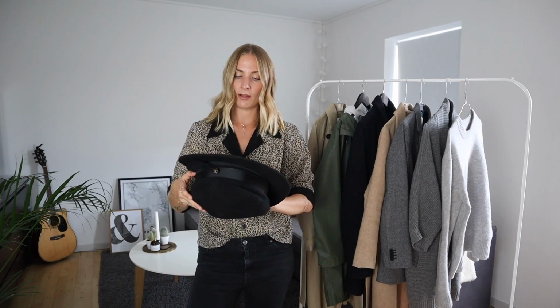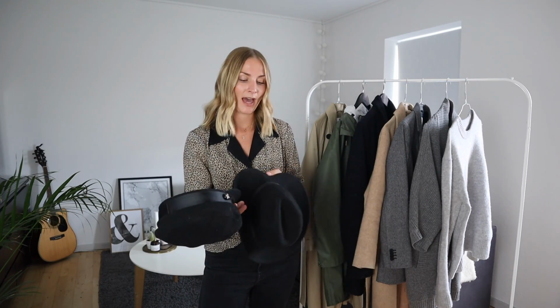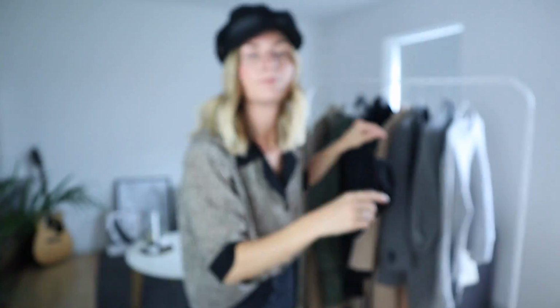Lastly, I have a couple of hats right here that I wanted to mention, and there are several reasons why I wanted to mention these hats. One is, of course, that I think it just adds an extra element of chicness to any outfit if you add a hat to the outfit. Another reason is that when the weather is kind of unsteady, it can help keep your hair in place. So my camera just stopped recording.